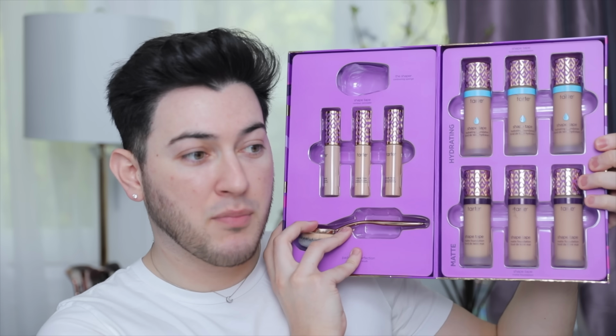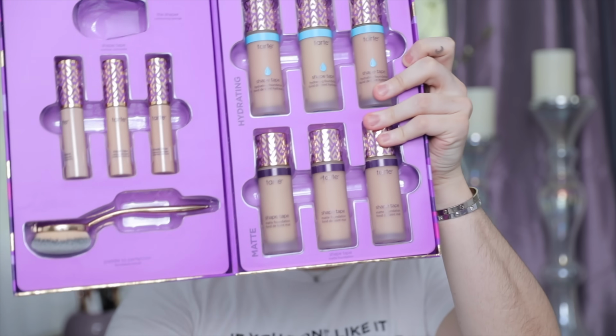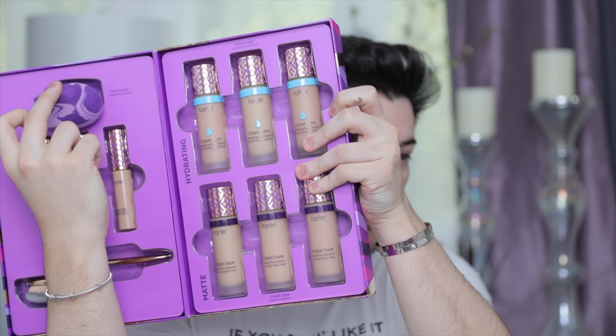Anyway, you guys, I am going to be reviewing today the new Tarte Double Duty Beauty Shape Tape Foundation. This is what it looks like. This is the PR package it came in. I already soaked the beauty blender, that's why it's out of here. We have two formulas. We have the hydrating and we have the matte. This is obviously not all the shades. This is the PR package that they sent me.